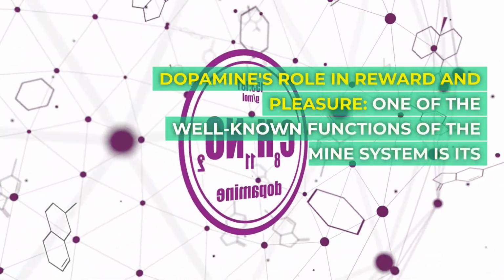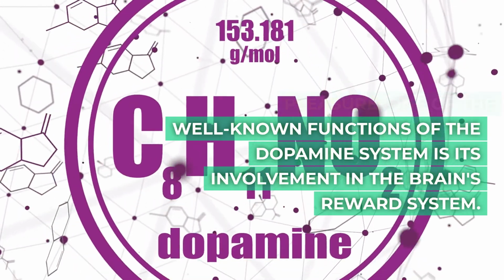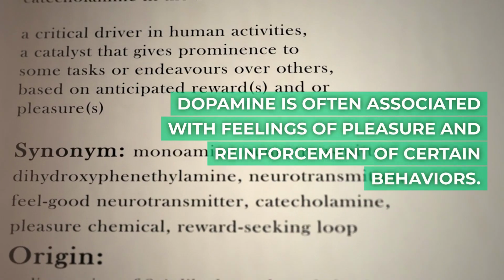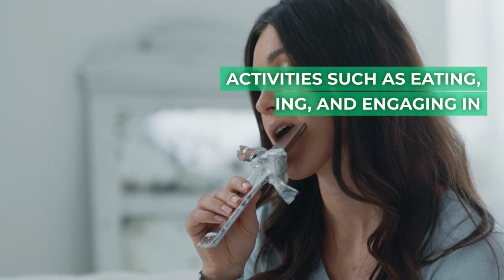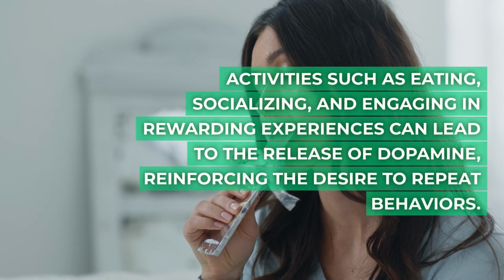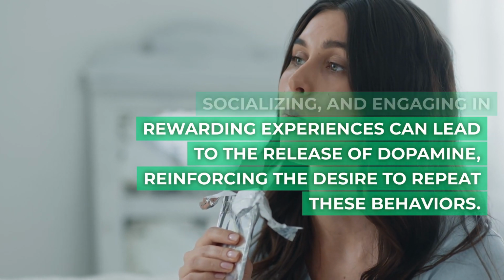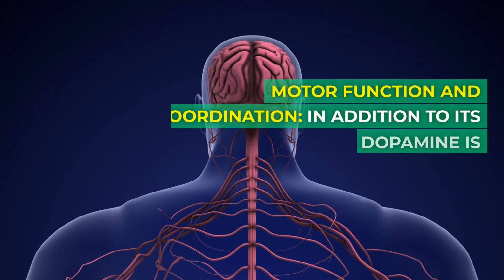Dopamine's role in reward and pleasure. One of the well-known functions of the dopamine system is its involvement in the brain's reward system. Dopamine is often associated with feelings of pleasure and reinforcement of certain behaviors. Activities such as eating, socializing, and engaging in rewarding experiences can lead to the release of dopamine, reinforcing the desire to repeat these behaviors.